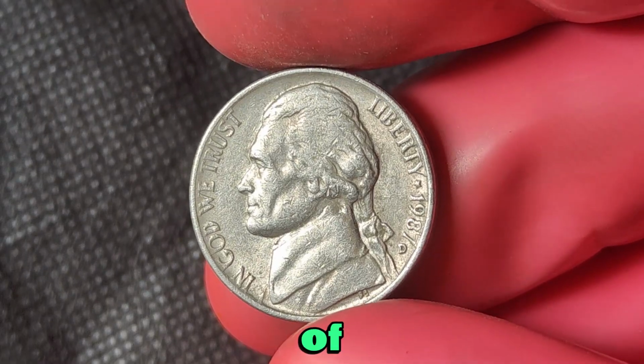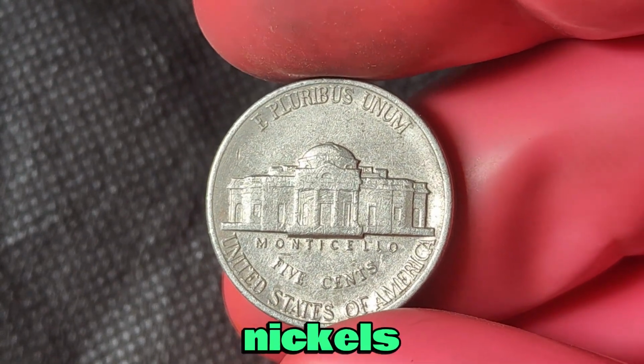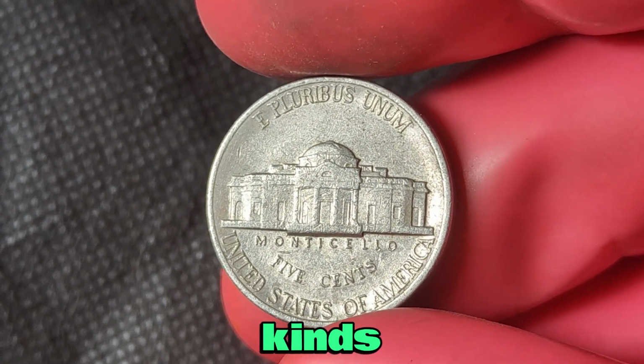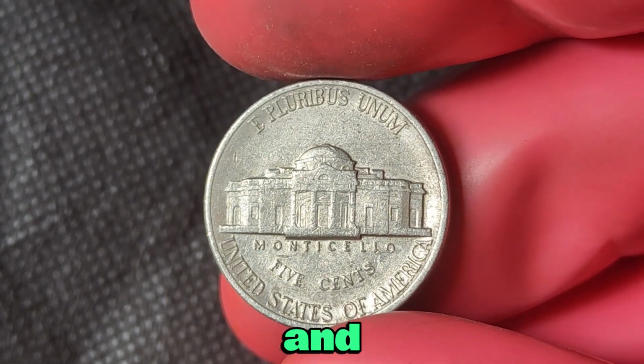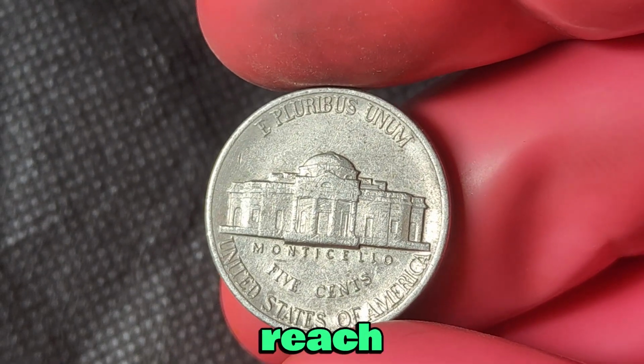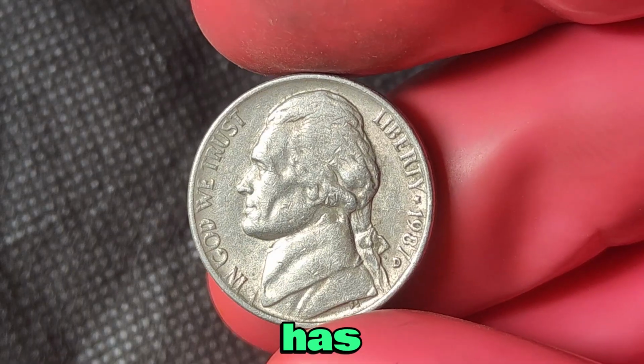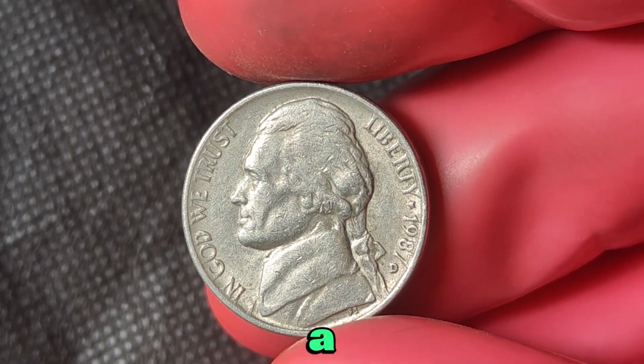There have been reports of ultra-rare die errors and off-center strikes on 1987 D nickels that are essentially one of a kind. These kinds of errors make the coin unique, and when combined with a pristine condition and full steps designation, the value can reach into the hundreds of thousands, and yes, even approach $1 million if the coin has historic provenance or is purchased by a high-profile collector.